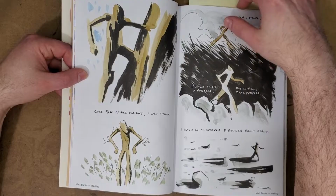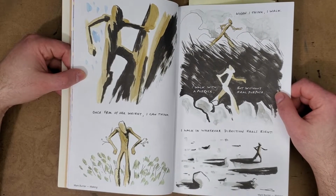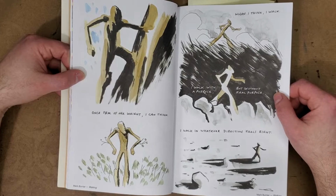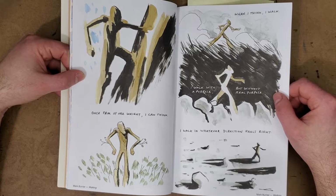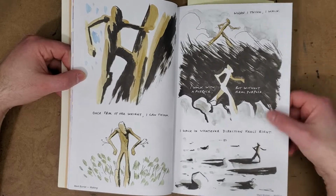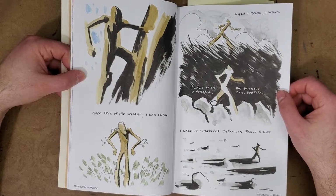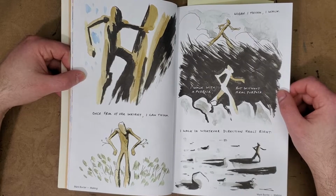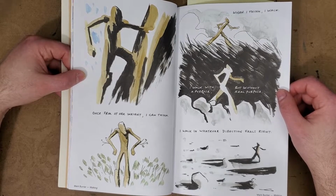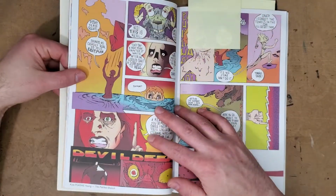Really enjoyed the calligraphic art on this, the very iconic cartooning kind of mixed with calligraphy in this piece. Walking by Mark Burrier. Really enjoy the way the figure looks and the abstraction all the way throughout. Again, really enjoying physical media making a comeback, it seems like, in a lot of these. So that's really heartening. But I think Mark Burrier was another person that when I went and looked up, was mostly focused on illustration rather than comics.